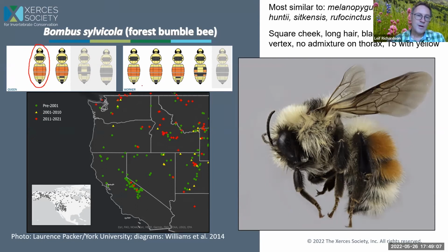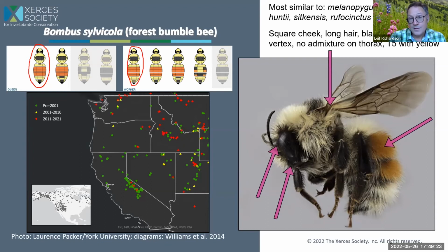It's beyond the scope of this talk, but you may have heard us talk in the past about threats to bumblebees. And one of those threats is climate change. And that is particularly a threat for bees that live in high elevation areas, such as this one. So that's something to keep in mind. Now, Silvicola is another one that has a square cheek, unfortunately not very distinctive or useful, except when comparing to those that don't have square cheeks. It has long, bushy hair, shaggy hair of varying lengths.